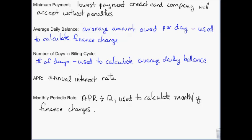Okay. Your average daily balance is your amount owed per day, which is used to calculate your finance charge. We talked about that yesterday. The number of days in the billing cycle is the number of days that are used to calculate the average daily balance. Your APR is your annual interest rate, and your monthly periodic rate, which is also abbreviated as MPR, is the APR divided by 12, and it is used to calculate your monthly finance charge.